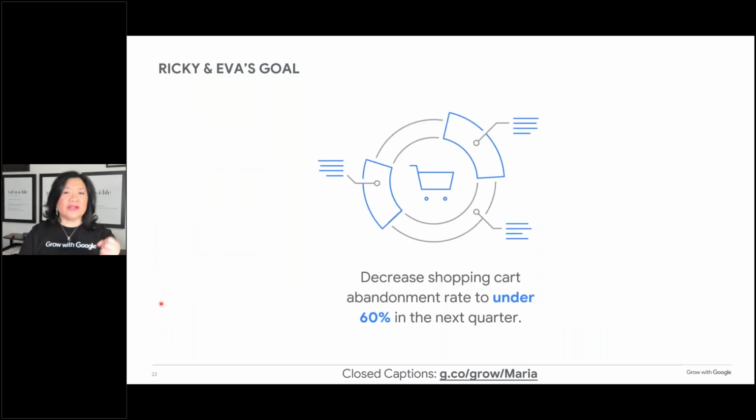So let's look at Ricky and Eva's goal. As we look at their goal, they want to decrease cart abandonment rate by 60%. Let me deconstruct that for a moment. When somebody's shopping on an actual e-commerce site and they put something in a cart, and they get to the point where maybe they're going to check out, or even to another page, maybe they're looking at different colors or something else to complement it, and they just leave the item in the cart. They leave the site. They don't ever buy. That's what cart abandonment is.